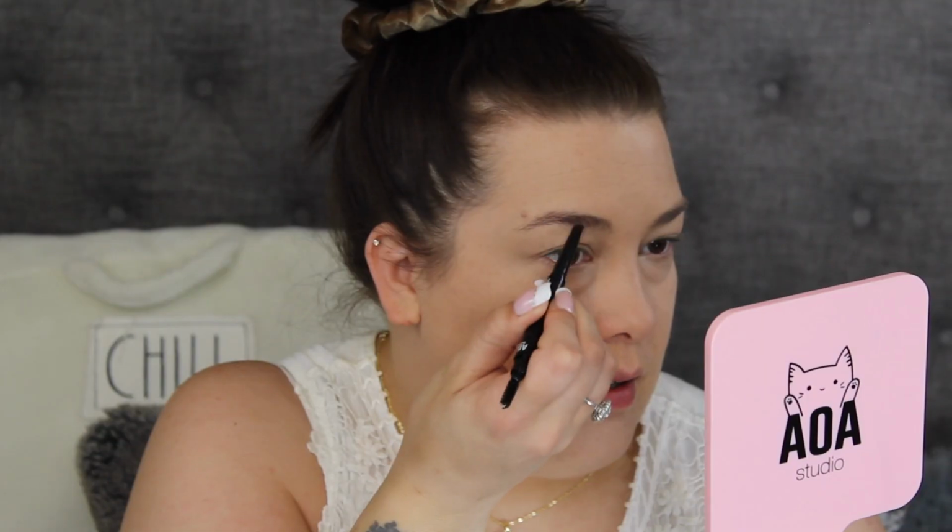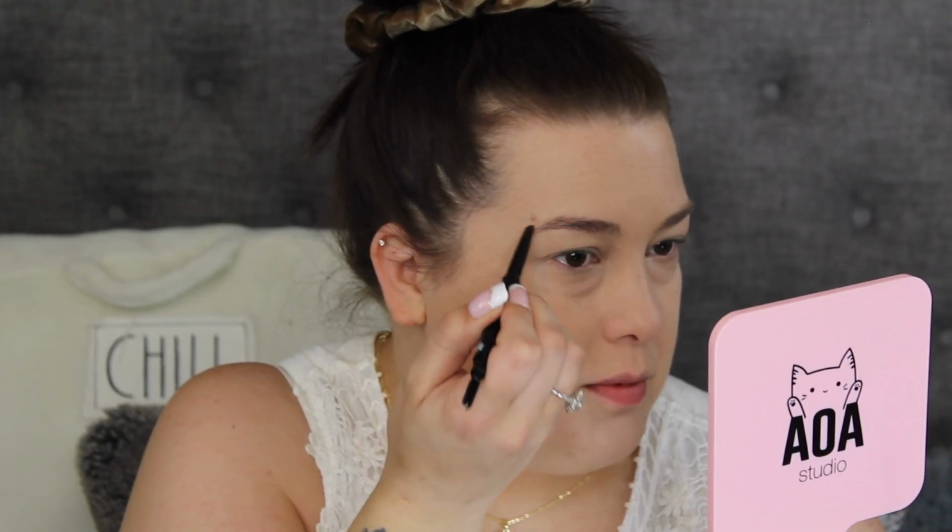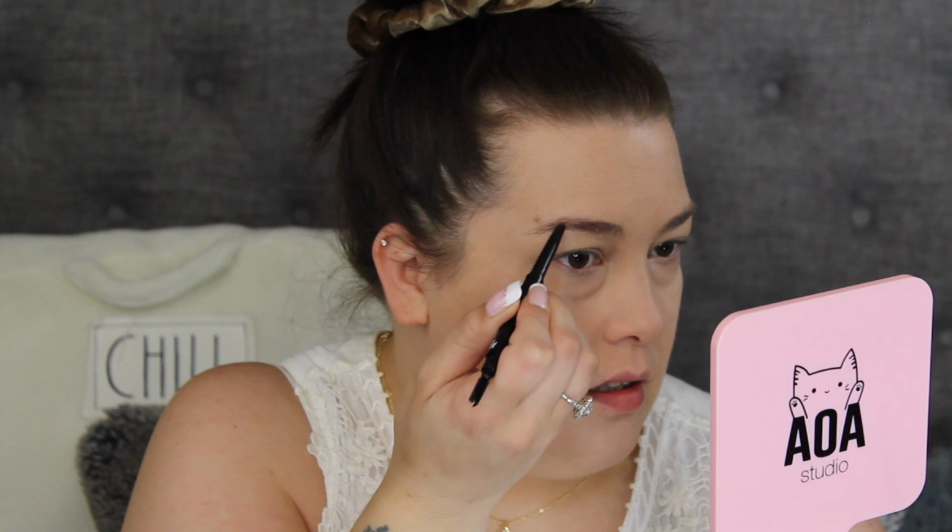This is actually really good, but I have not tried this. How can something this thick be sculpting? That's my big question. It's also very waxy. It's like sticking my brow down. I can't. I don't like this.